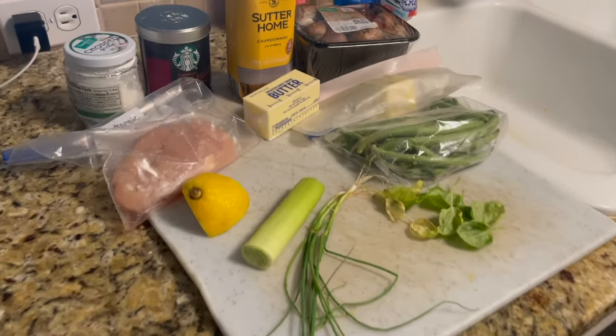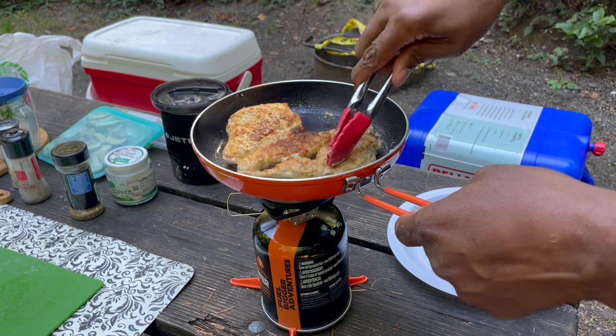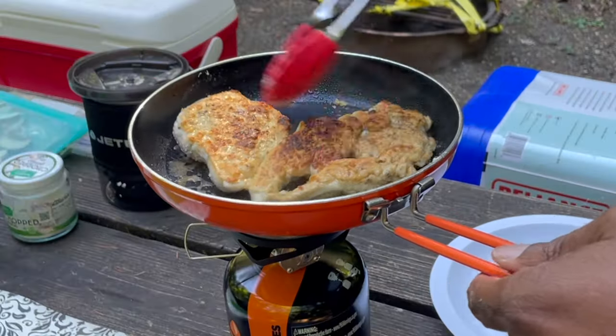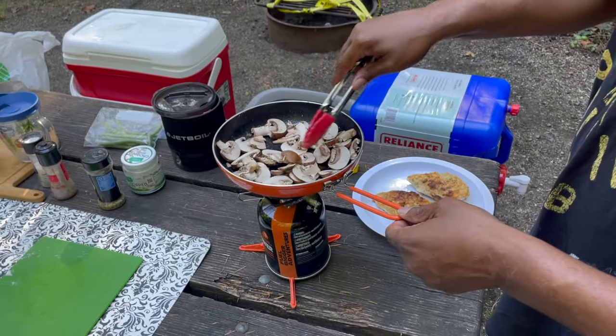Okay, so this version of chicken scallopini is really easy to do. Again, it starts at home with your mise en place. With the mushrooms, I'm now gonna add in a little bit of butter and some leeks. We wanna get those nice and toasty and brown before we start adding in our garlic and our onion.